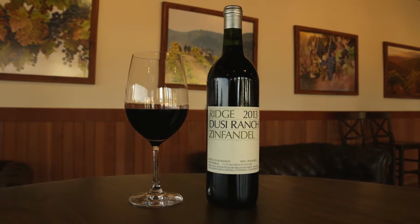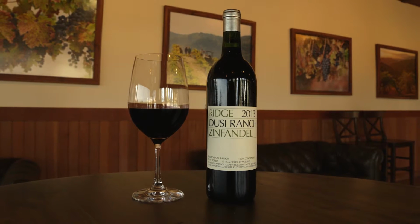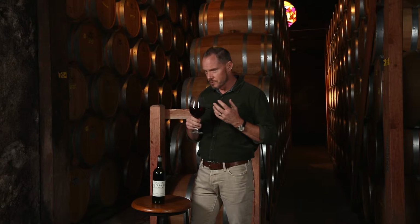This vintage, 2013, being an extremely dry year and hot summer in Paso, the fruit came in and fermented out to 15.1% alcohol. But it's relatively dry. So it's really just a big opulent Zinfandel.